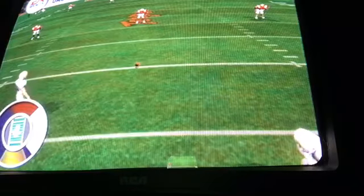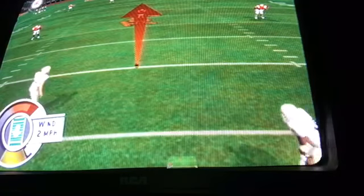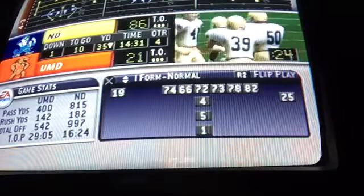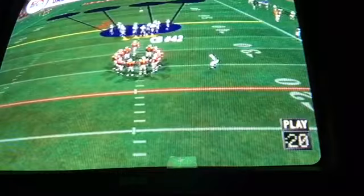Notre Dame is ready to kick it away. Kicks it deep. Penalty marker on the field. It sails out of bounds, and that'll be a penalty. They'll get the ball here at the 35.